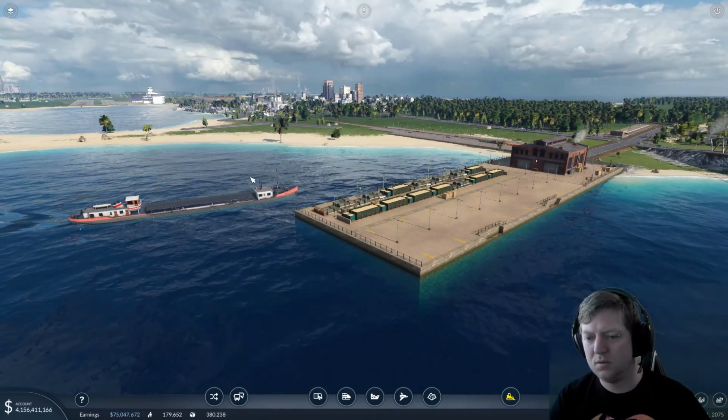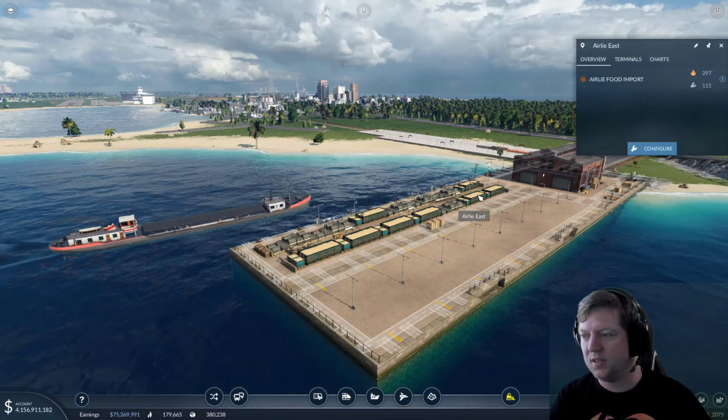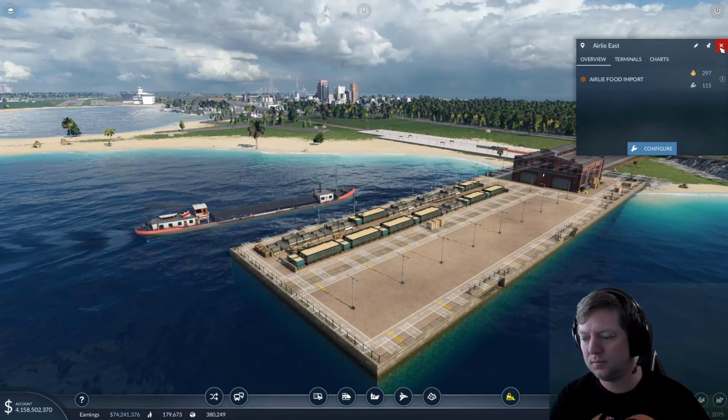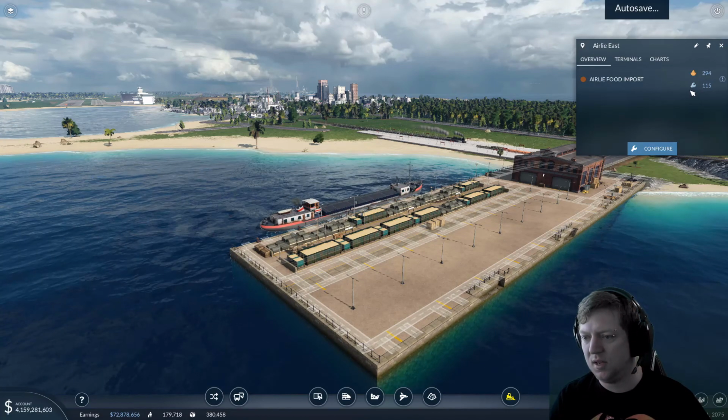Here he comes. Alright, let's see what happens here. You only have a capacity of 210. And with all of that there, I'm starting to worry. I need a bigger boat. Let's see what this does. Autosave kicking in at the exact right moment. Love your work, autosave.